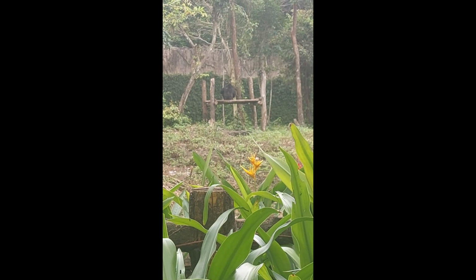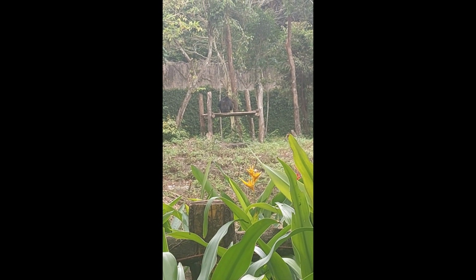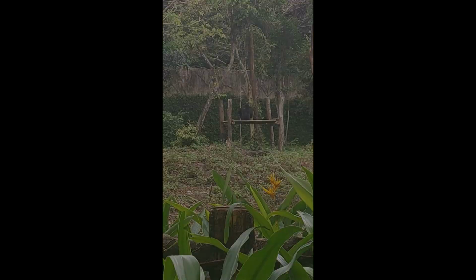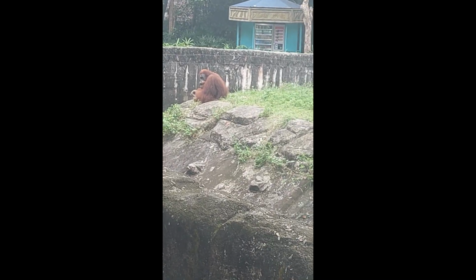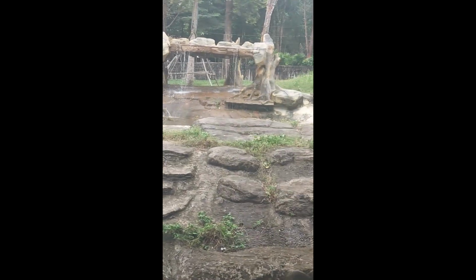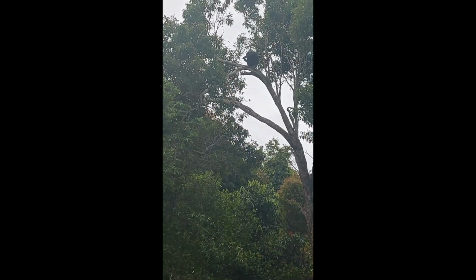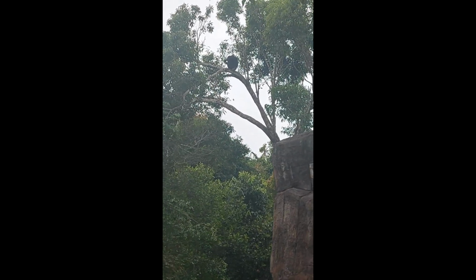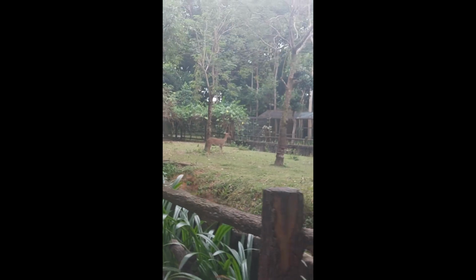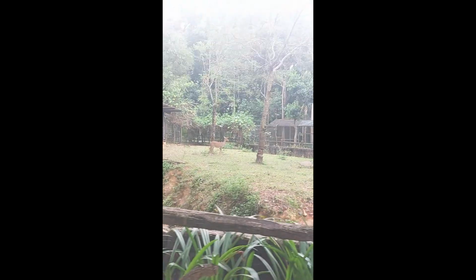You can see many different animals here, and there will also be an audio preview which the driver will play to make you understand which animal this is and its characteristics. And the driver will also explain each animal. We saw orangutans, baboons, apes, and all those. So it was really fun in the zoo tram. And this is many animals. These are some deer.